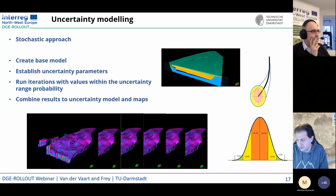Also, any measurement device has an error. And if we measure something at well A and well B at the same depth, your porosity or permeability or rock properties will not be exactly the same, so this relationship also has some uncertainties. All these uncertainties we recalculate, and then we run a lot of models with a lot of values within these uncertainty ranges.